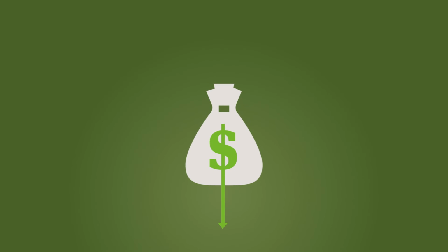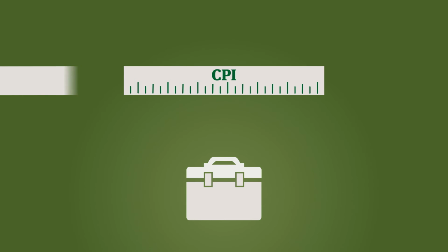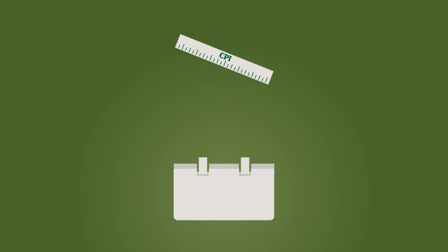Information is power in business, and it's worth keeping an eye on changes in the CPI to help with more effective business planning.